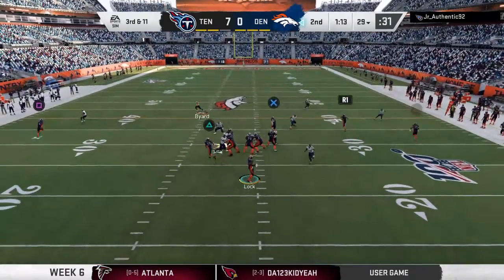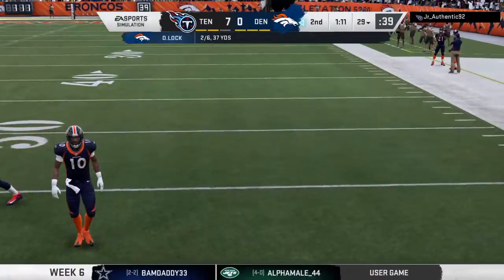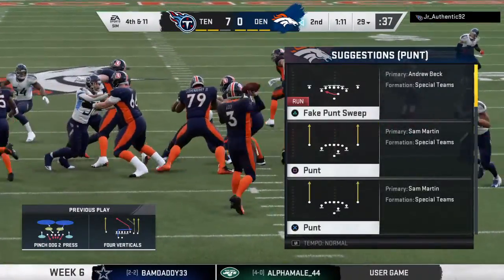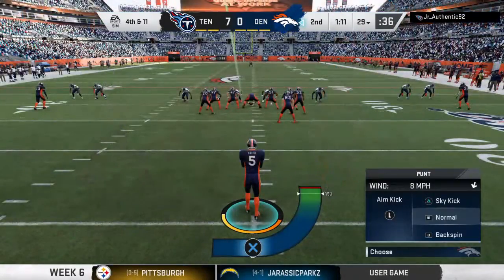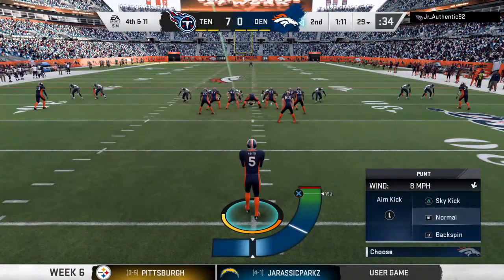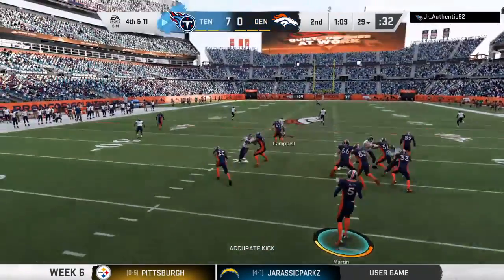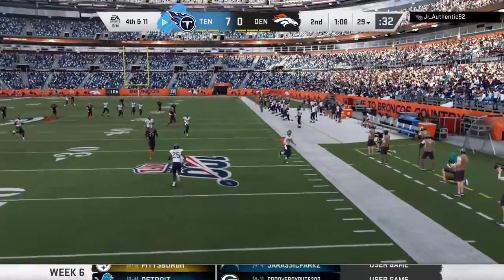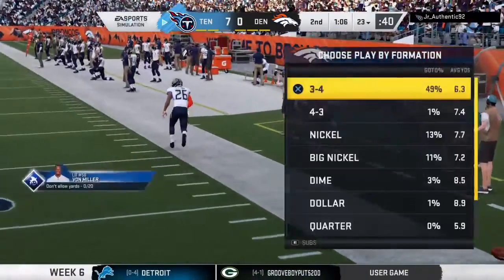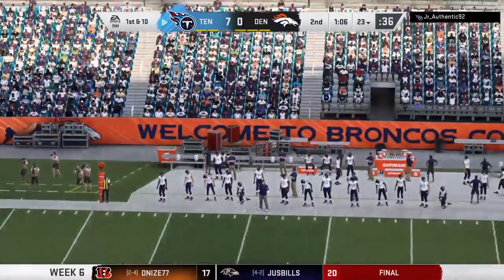Throwing it's Locke on 3rd down, and that will be incomplete. Problems on 3rd down so far in this first half. Relatively small sample size, but they're now 0 for 3. And the average in the league, somewhere around 40% on 3rd down for offenses. So what's the answer to this? Either convert them or don't get the 3rd down in the first place. Get your big chunks of yards on 1st and 2nd down. The Titans take over 1st and 10 at their own 23-yard line.